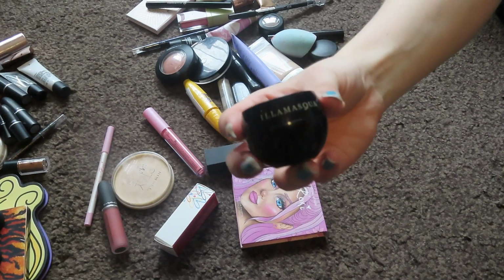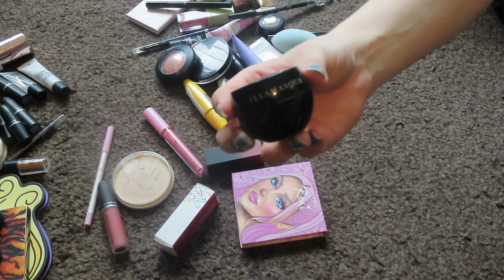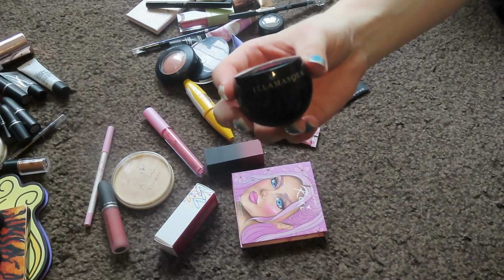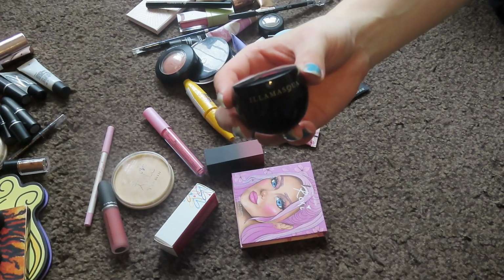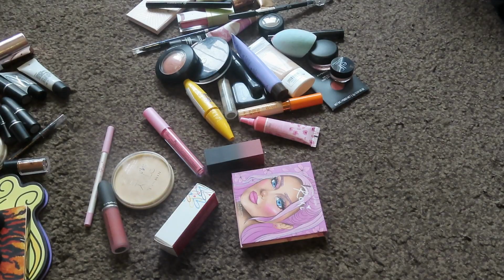Okay, so next I'm going to get rid of this Illamasqua Rehydrating, I think it was the Hydraville Gel. Honestly, not sure if this was a skincare product or a primer, but I think I tried it maybe once or twice and then just forgot about it and went to my go-to products, so I'm just going to get rid of that, as that will have expired.